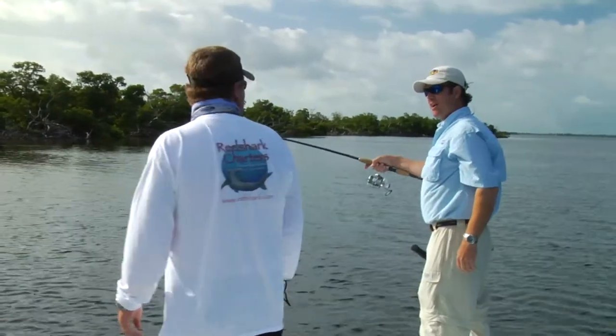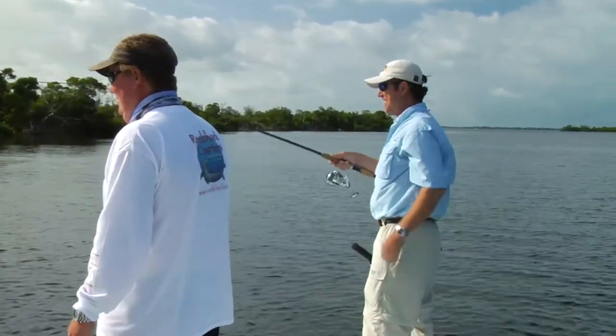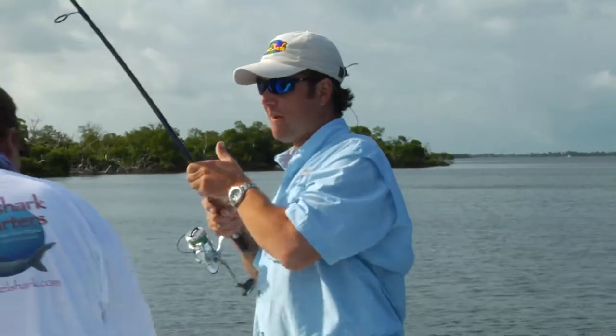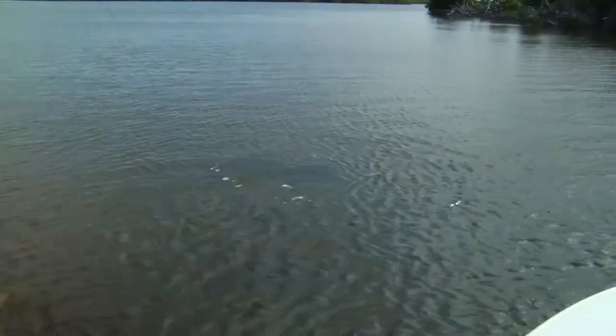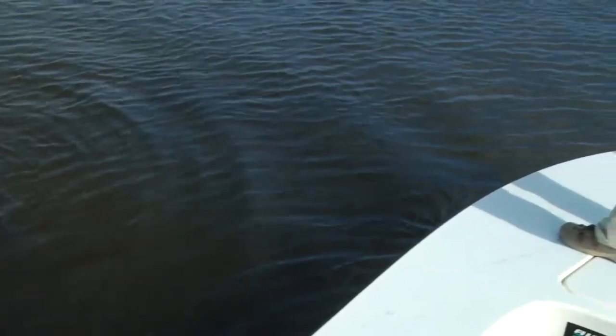Well, you don't just get them right in. No? That's a third run. I call it the bulldog right there. That's right. That's why you come to Florida. Catch these incredible fish. Comes to getting that bogey grip on him. That is a 27-inch redfish.